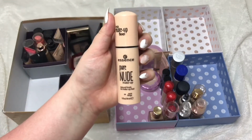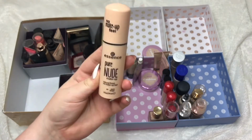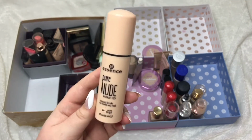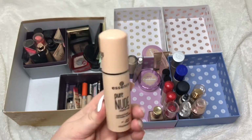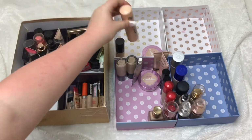I have this foundation, which is the Essence Pure Nude Makeup Foundation in Pure Beige. This is a lovely foundation. It's really good coverage and it feels so lightweight considering, and it's really affordable, but I think I might get rid of this now because I just don't reach for it very much, and I think there will be enough for someone to try this out, so I'm going to put this in the giveaway pile.